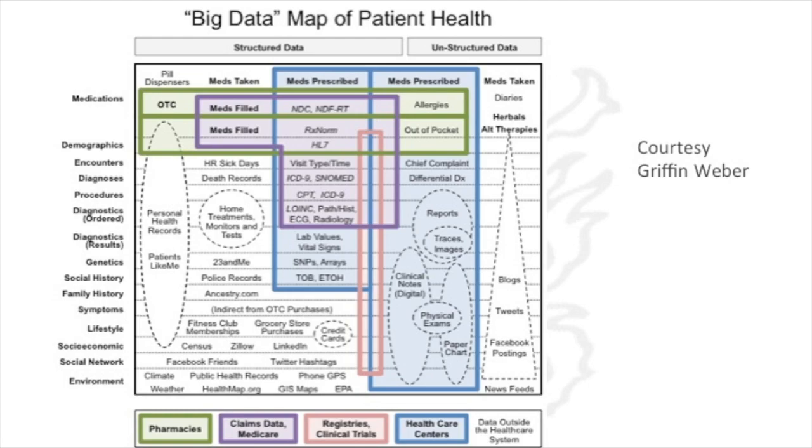That is one very large ecosystem. And I apologize to those who are on the WebEx, apparently I need to stay close to the microphone.